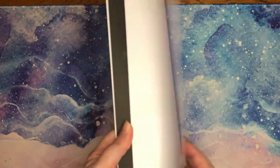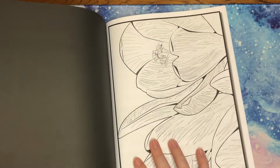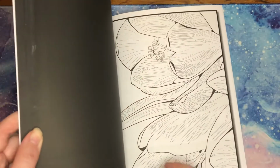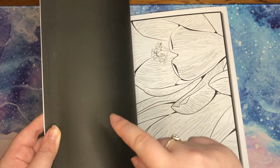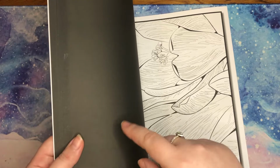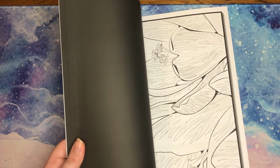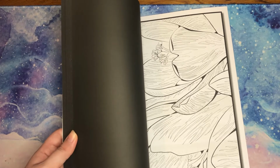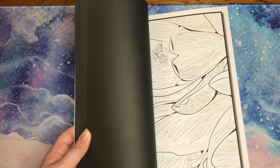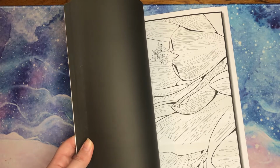But this is in exactly the same style as all Jade Summer books, so there is the black backing on every page, which helps if you like to use markers or paint. I have used watercolour pencils in this book just to give it a go because I've never used watercolour pencils before, so I wanted to try it on a book that I guess is a bit cheaper than the others, without trying to sound mean. I did not want to try it straight away on some of my other ones that I try really hard on, like the Mythomorphias and the Hannah Carlson books and the Johanna Basford books.